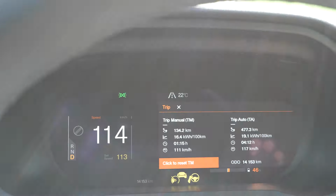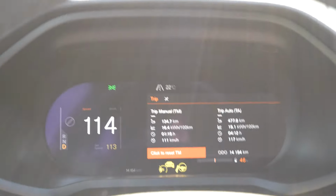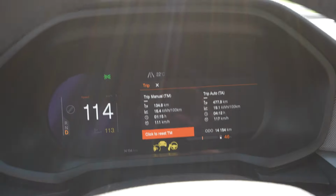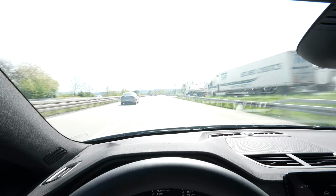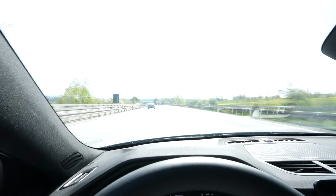532 kilometers, consumption is 164 watt hours per kilometer. That's awesome. I still have the same heat settings and cooling setting. Everything is the same. My average speed is amazing since I can drive it most of the time. It's all cool.